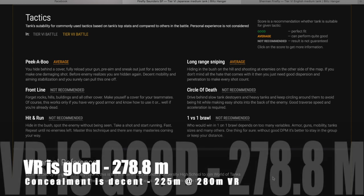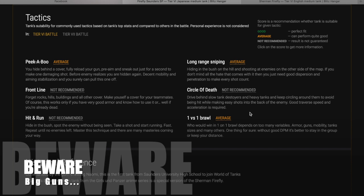View range though is good, right? It's 278.8 meters, so 280 I think is the best in tier 6, so it's right up there. And concealment is decent, so at a view range of 280 meters, you need to get within 225 meters of it to spot you if you're still. So it means that it's a decent scout. So you can scout with this tank, but as I said, you need to be aware of those big guns.